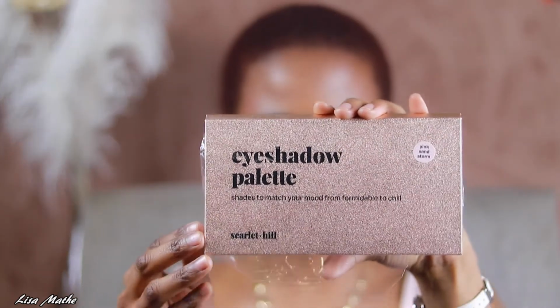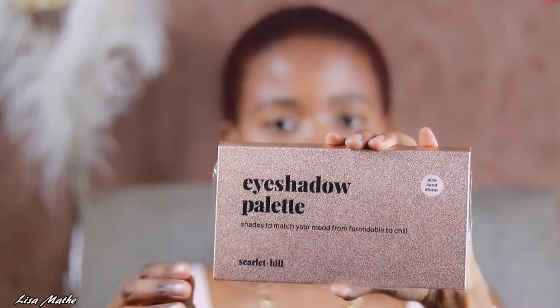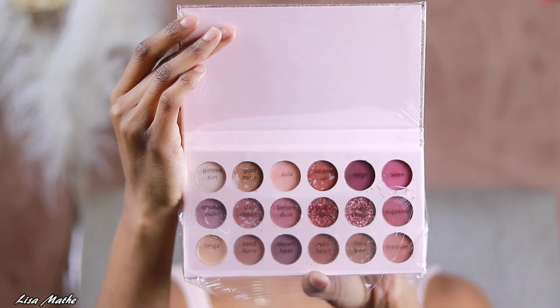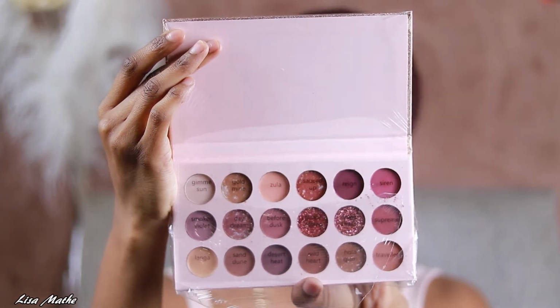So guys, as you can tell by the title of today's video, we are going to be speaking about the new Scarlet Hill eyeshadow palette, which is this one here. There's two of them that have been released, and I picked up this one. It's very pink, very girly, and this is what it looks like inside. The name of this palette is Pink Sandstorm. It is very pink, and it's definitely my kind of vibe. It is the exact dupe for the Huda Beauty New Nudes eyeshadow palette. So shout out to Mr. Price for being the girl that is always looking out for the girls.